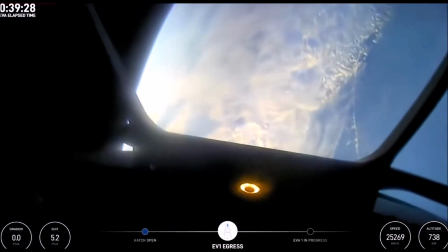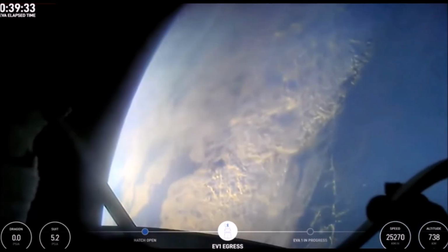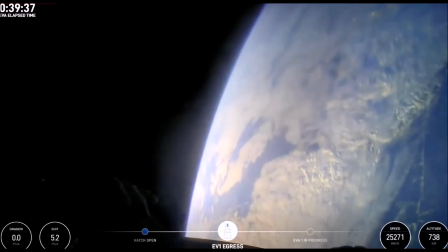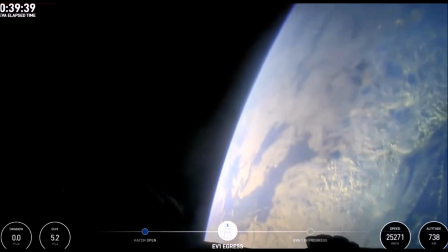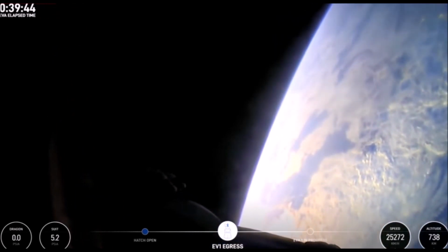I'm at the bottom of the mobility aid, progressing. I have a feeling the crowd is about to go wild. Good call. Approaching the top of the mobility aid. SpaceX, back at home we all have a lot of work to do, but from here, Earth sure looks like a perfect world.